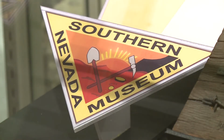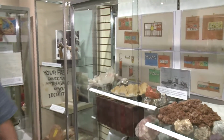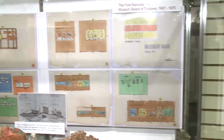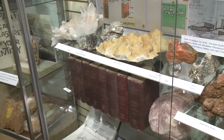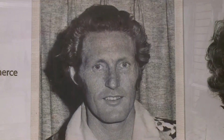The first remodel occurred in 1970 when the Museum Board of Trustees decided that they needed a more professional look for the museum. That included the creation of a timeline and a selection of objects that fit those specific themes within the timeline. One of the major aspects was geology, and we've drawn a number of our geology specimens out here to show some of the types of things that would have been shown in the first remodel.